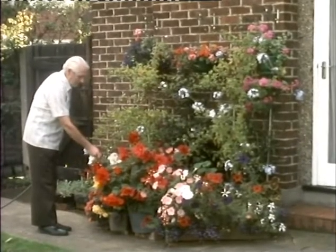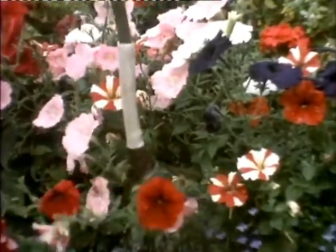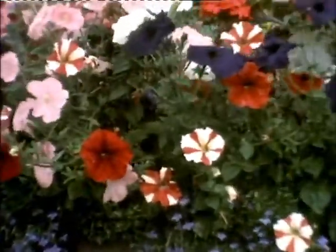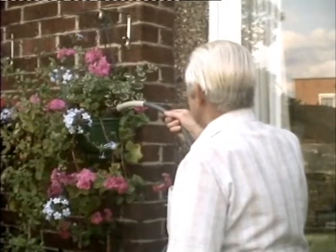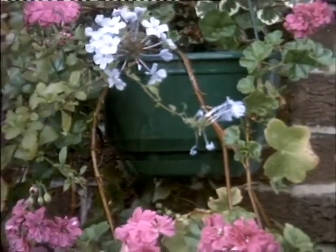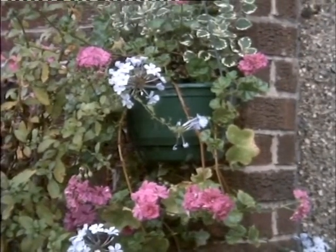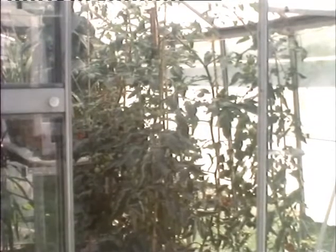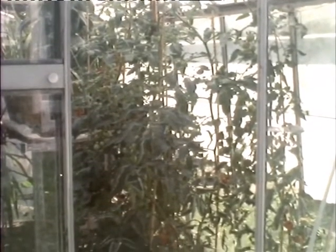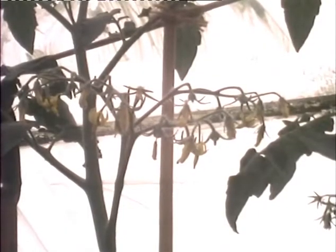But don't forget the tubs and the hanging baskets. They need watering daily as well to keep them in tip-top condition. Fred's tomato plants are now very impressive, 2 meters in height and watered twice a day in hot weather, morning and evening.